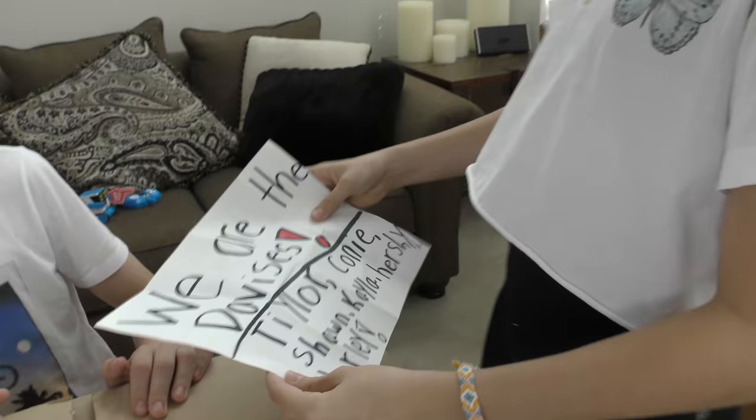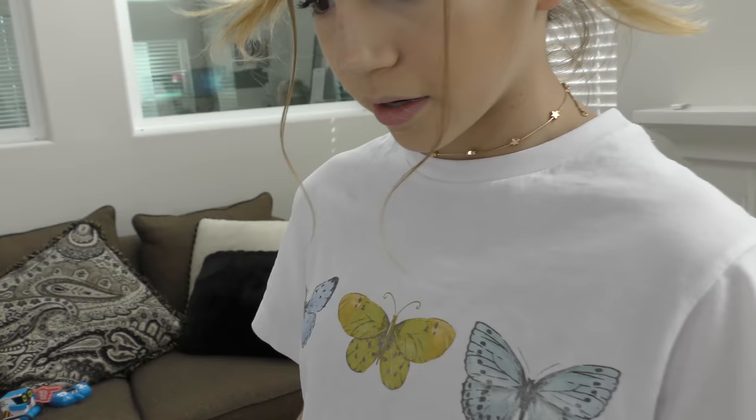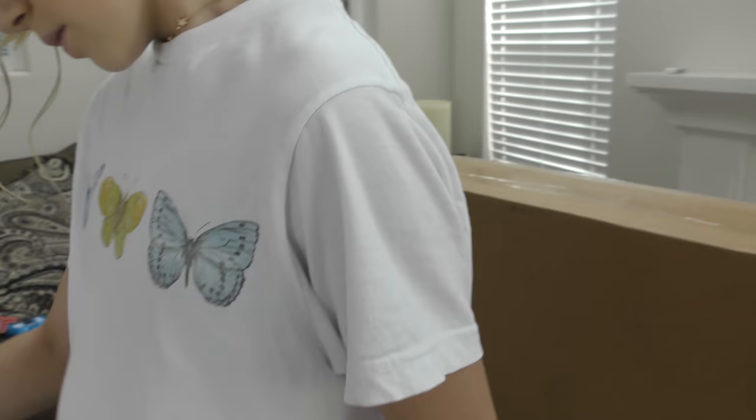Next, we have some more fan art. We are the Davises. Tyler, Connie, Sean, Kayla, Hershey, and Harley. This is from Malia, I think. Sorry if I messed up your name, but this is for me. And I think it's just a letter, so thank you. Okay, so this one's from Lucy. So thank you so much, Lucy.